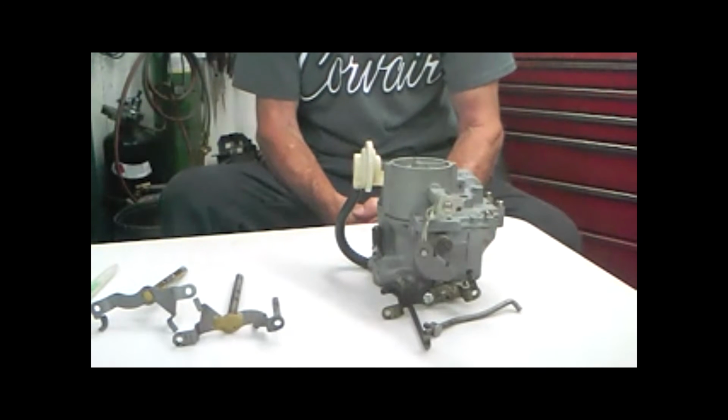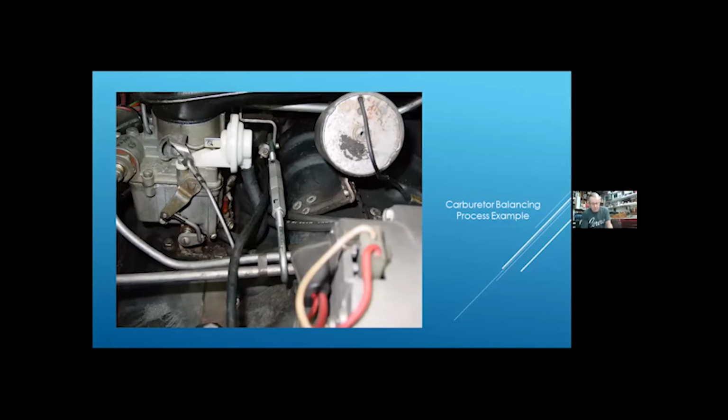Okay. There's lots of little vacuum leaks that you can spot on there, and anything that's a vacuum leak is leaning out your mixture. There's base gaskets, balance tube hoses, vacuum advance ports, vacuum modulator hoses, choke pull-offs, PCV valves.